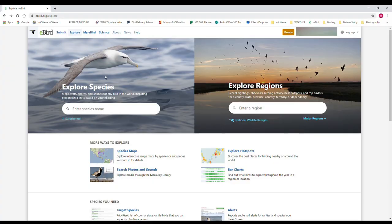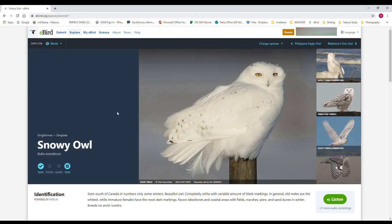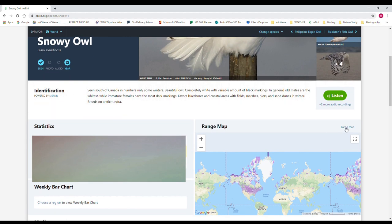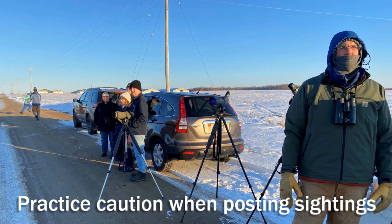As with most people, the sighting of a snowy owl is something you want to share. However, with the emergence of websites such as eBird and social media outlets such as Facebook, snowy owl sightings can go viral very quickly. The further the word spreads, the more likely it is for more people to go looking for the owl. Practice much caution when posting sightings in order to not attract a detrimental amount of disturbing activity for any snowy owls that may be wintering here in West Michigan.